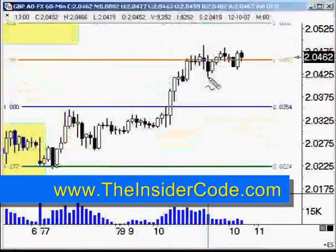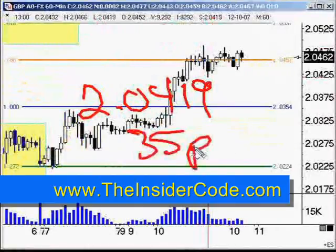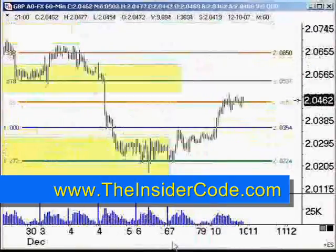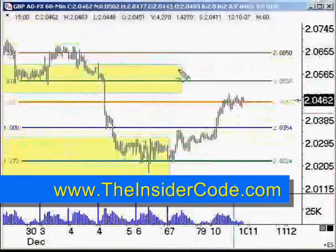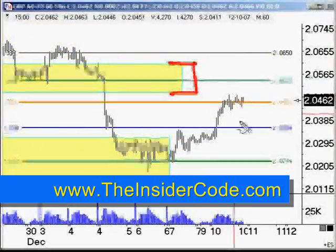And then to the short side, we've got 2.0419 with a 35 pip stop. Again, that's going to put you close to the other side. If you wanted to be more conservative, then on either one, using a 40 pip stop. Again, this is something you're going to have to watch, especially to the upside, because you're coming into a resistance zone very near to the breakout.